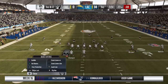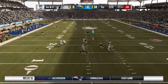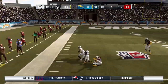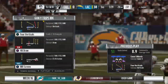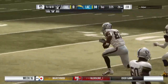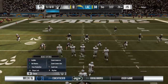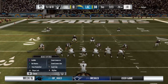Get set. We're waiting. Carr throws on 3rd down, and he finds Cook all the way down to the 26. On 3rd down, that is a big-time play for the Raiders. 51 yards. So that changes things in a big way. Now from all the way down inside the 30, here's 1st and 10.